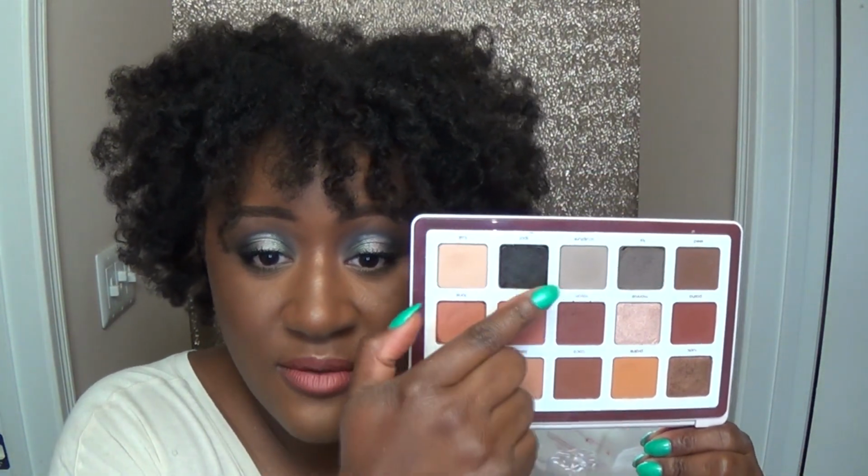I like it. I know it's just a neutral palette, and I know that some people might think it's boring, it's not worth the money because it's just another neutral palette. But I think the ease of use with these shades and the blendability, the different formulas and things like that, I think it makes it worth it. And especially the amount of products you're getting.